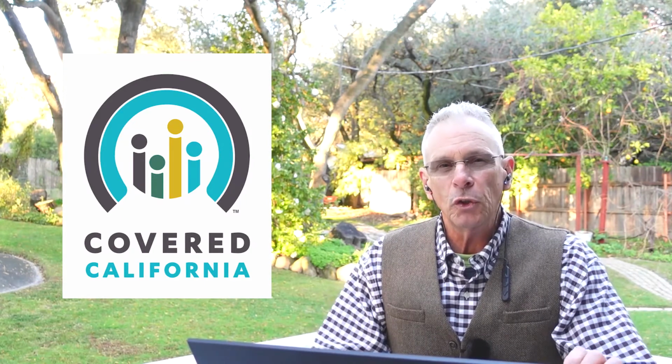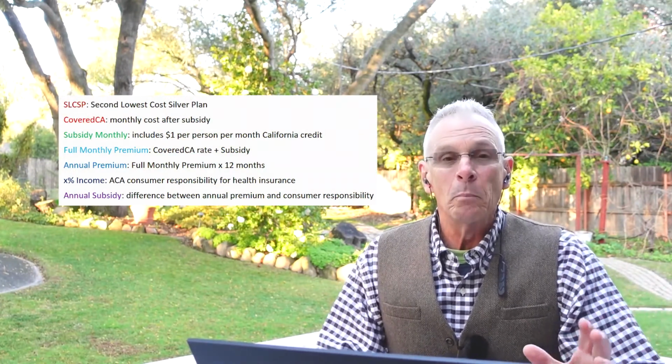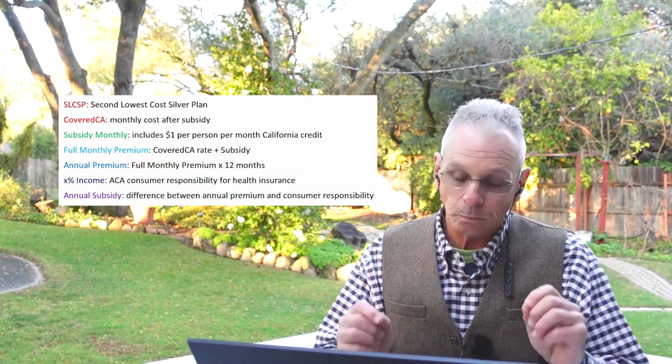And the calculation for the subsidies offered through Covered California can be a little bit complex. But in this particular case, there's certain things that are going on, and I don't want to bore you with a whole bunch of different jargon, but if you kind of understand how it works, then it'll make a little bit more sense.